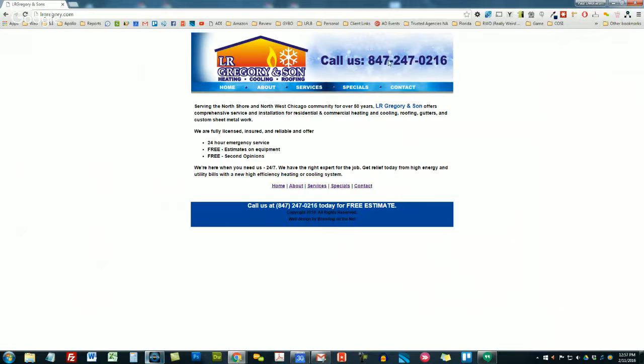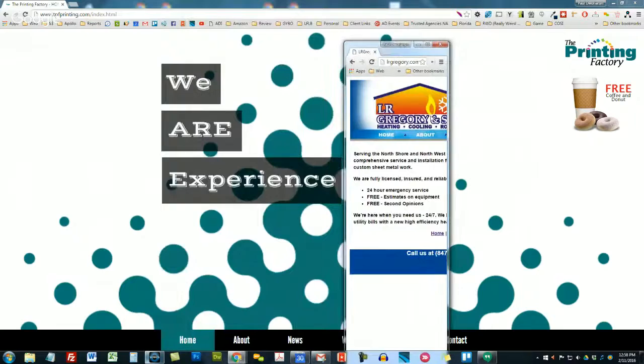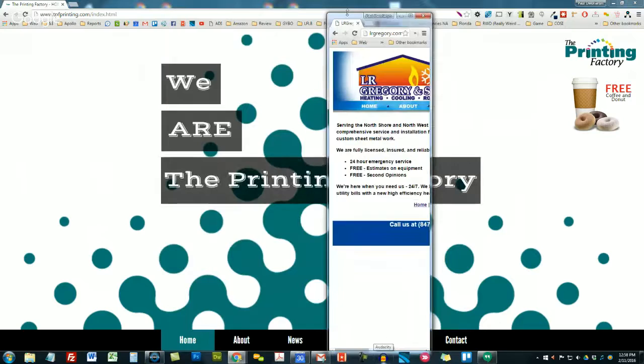The one thing I'm noticing is that it's part of the picture here. So if I was on a smartphone and I wanted to click on that phone number, not only do I have to scroll sideways or zoom out to get to the phone number, but even if I was using my smartphone here and wanted to click on that phone number to call them, I can't do it because it's inside of a picture here.